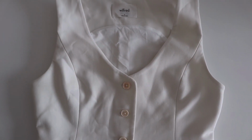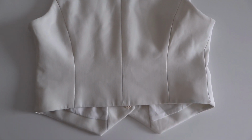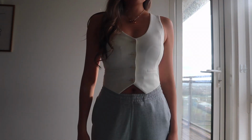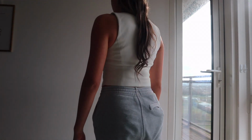I actually rang in the new year with this Wilfred Desire vest. It was super cute because it looks like a professional waitress vest, but it's also got a fashionable flair to it, and I wore it with blue jeans, which was the perfect New Year's combo.